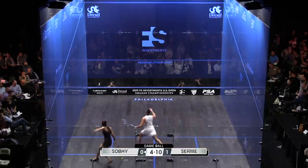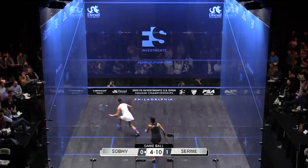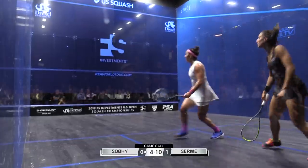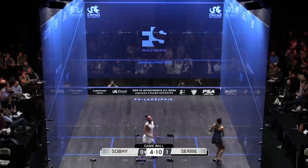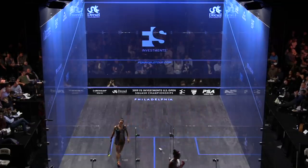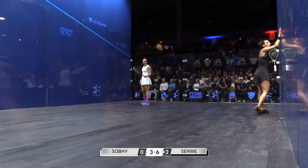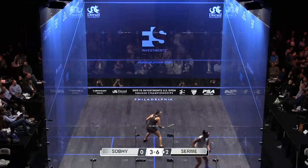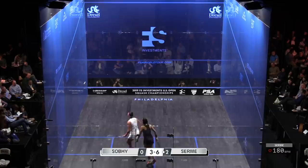Problem is it's natural for Sobhy to play fast. That's what she does. She takes the game and attacks people. Well, she just hit that ball out of court, so Camille Serme looking really dominant here. There was a chance there for Sobhy. It was looking good at around 2-3. She got into one or two rallies there. Serme is just too good. She's too focused today.